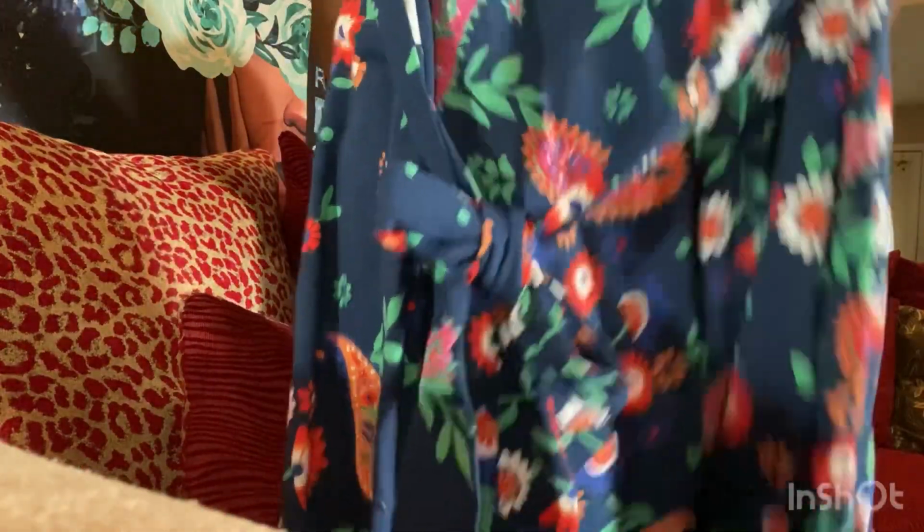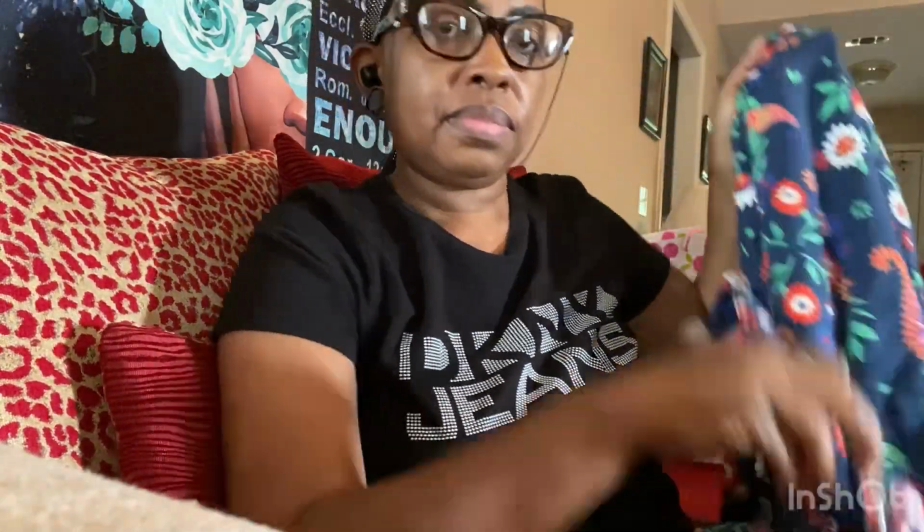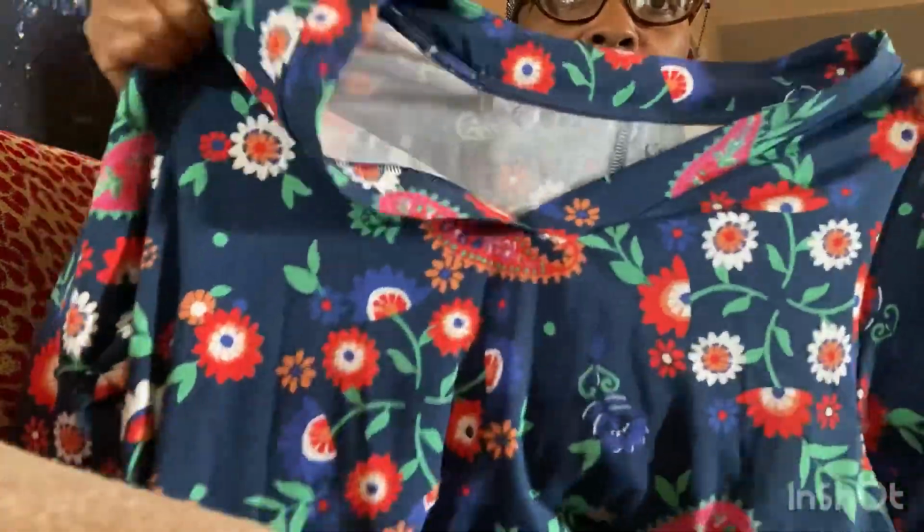That's how it looks. Has a tie right there, connected to the back. Here it is right here. And I think she's gonna love this. This is just pretty, real pretty for Mother's Day. I think she will love it.